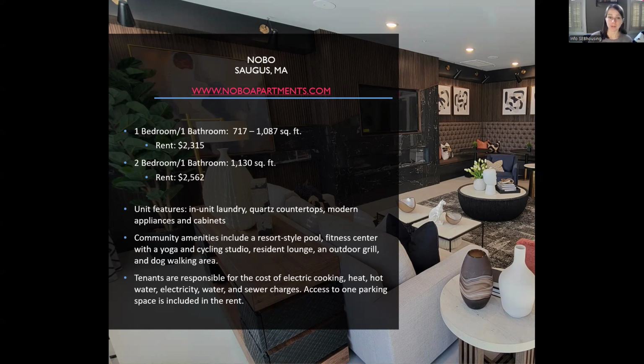The units have in-unit laundry, quartz countertops, modern appliances, and cabinets. There's also a resort-style pool at the community, a fitness center with yoga and cycling, an outdoor grill area, and some outdoor space for any dogs as well.